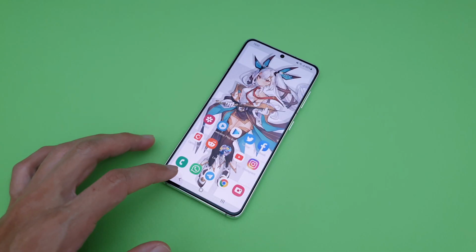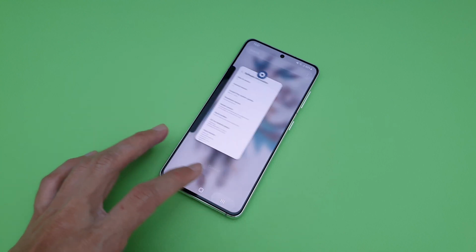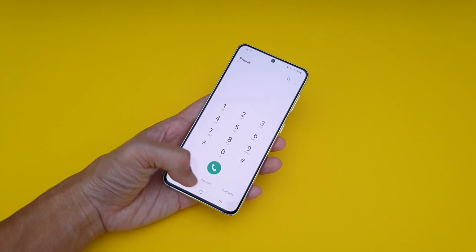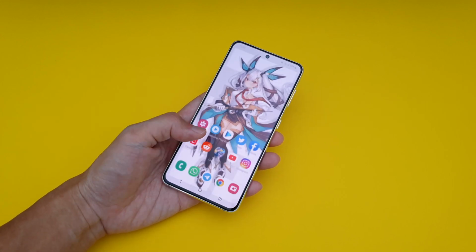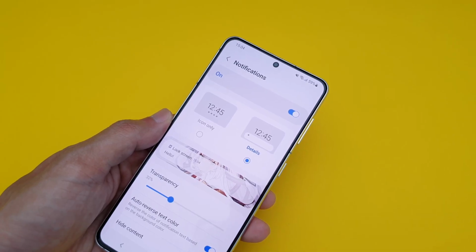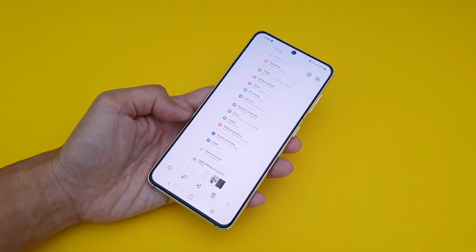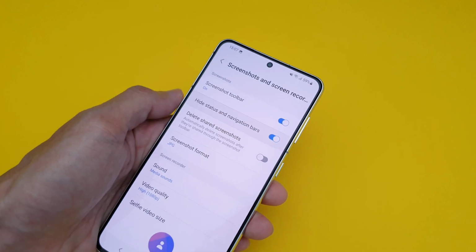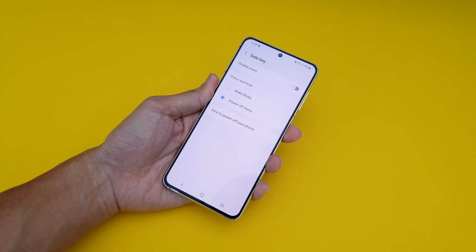Moving on, software experience is another reason why I tend to prefer Samsung phones these days. I know it's not exactly everyone's cup of tea, but I really like One UI. It has a cohesive and clean design language in my opinion, and it has a ton of customization options and features that I find really useful, like customizing how notifications look on the home screen, swiping down for notifications, double tap to sleep, taking a long screenshot, customizing the file format of screenshots, as well as automatically removing the status and navigation bar, screen recorder, customizing the power button behavior, and many more.